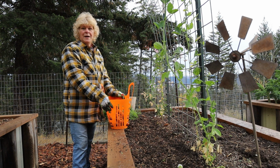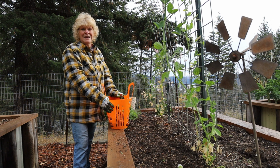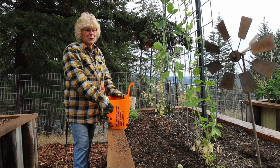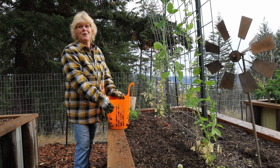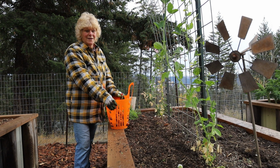So yeah, I also took off all the pots that were on my deck, put them at the front door outside, because I was going to use the wheelbarrow to haul all those pots over to my compost, but I don't have the wheelbarrow, so that's going to have to wait as well.